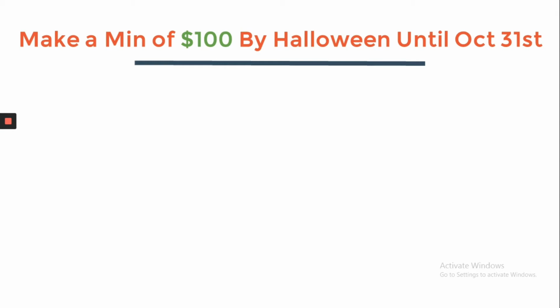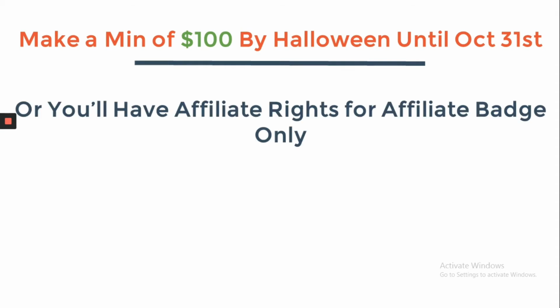You can simply earn $100 by selling one Funnel Away Challenge. You can get $100 until 31st of October, so you need to make it. Otherwise, if you aren't able to make a minimum of $100 until October 31st, then you will have affiliate rights for the affiliate badge only, the badge that I've shown you in the previous slide.